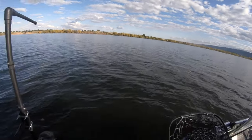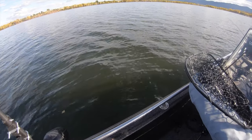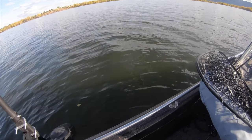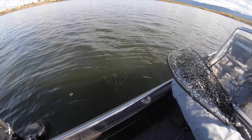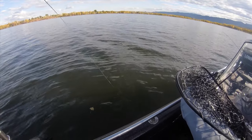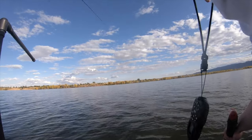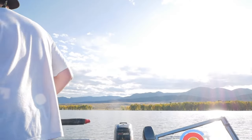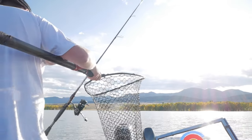See if we can do a little POV cam here. This thing coming in feels like a nice one. Yeah, that's a good fish. Not huge, but it'll do. Alrighty, there we go. First walleye to the net.